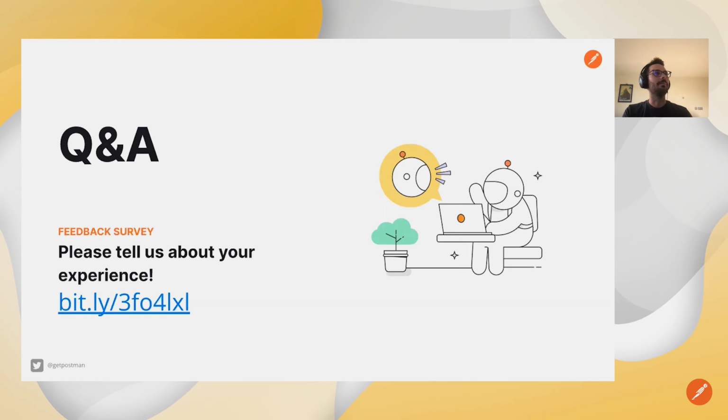So, first question from Jeffrey. Which features are available in Postman without being logged in? My company disables being able to log into Postman. First things first, we need to talk to your company so they give you access. I think that's the main thing.